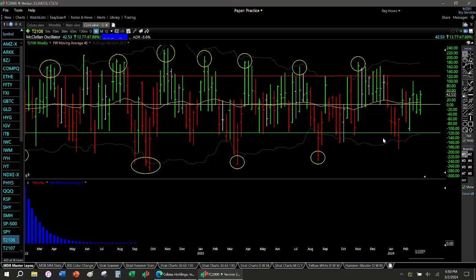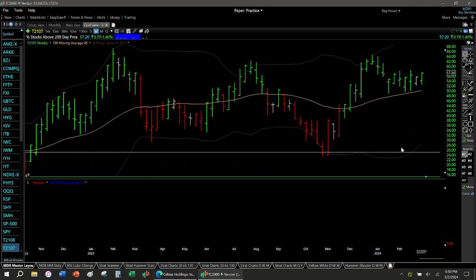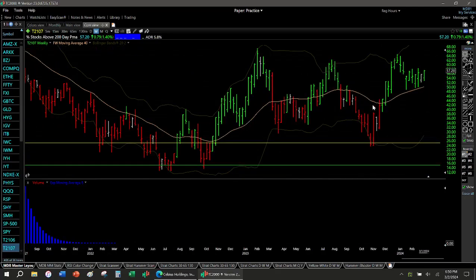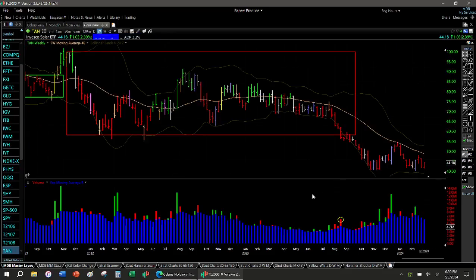Oh, sentiment. Here's a sentiment indicator. Yeah, and sentiment's been neutral. Isn't this interesting? The sentiment's been neutral the whole time, especially for the last 6 weeks. Normally you'd think it would be at extremes here, but it's just sort of average. Go figure. Look, we had sentiment extremes at the end of December. Yeah, weird.